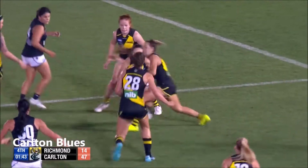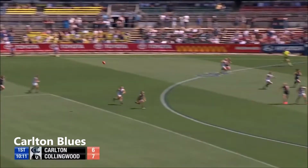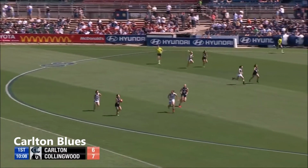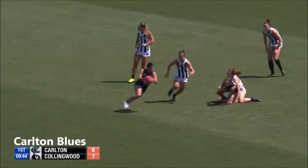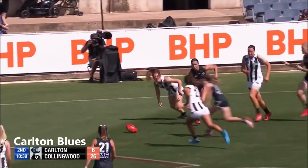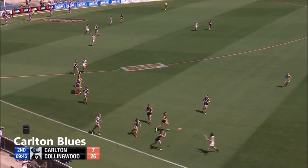They're in headlights. It's their first open AFLW. Off to Moody, who can thump it long. Doesn't make good contact on this occasion. It'll work for G. She gathers at 50. She's all in at every contest. G, quick hands. It's towards Porter. Walker gets rid of Porter. Opens the door here for G. Here's G.